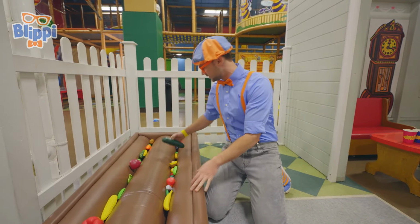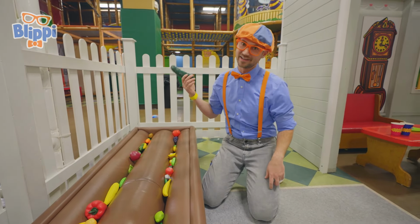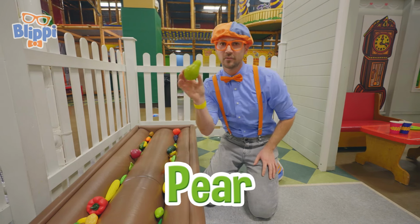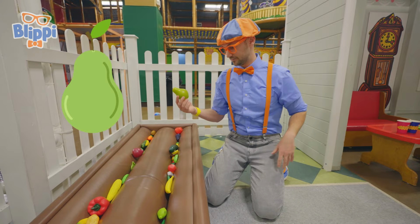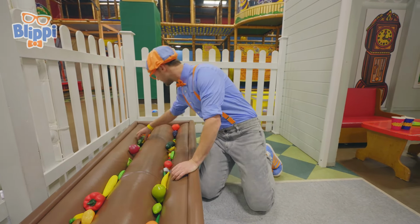Whoa, there's a lot of fruits and vegetables in here. Let's see. A cucumber. Whoa, it's big and green and healthy. And a pear. Interesting. What is this doing in here? Pears typically grow on trees, but not in the ground. Guess we're just playing. Anyways, let's see.